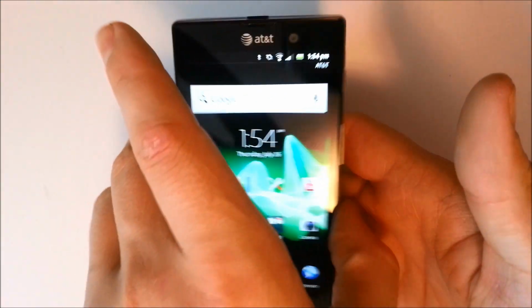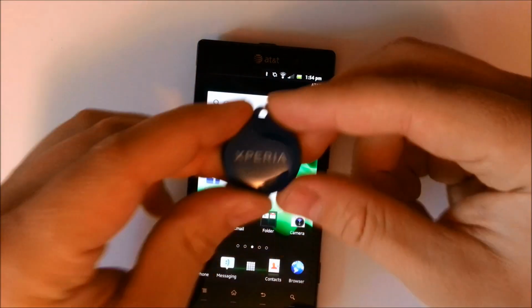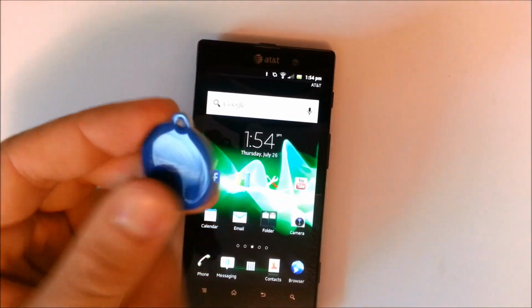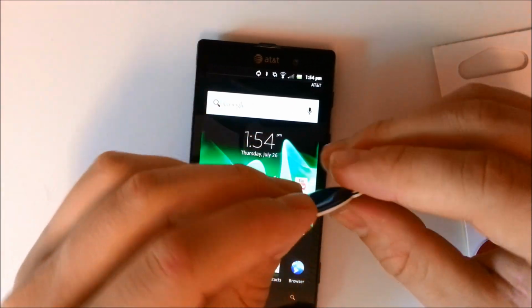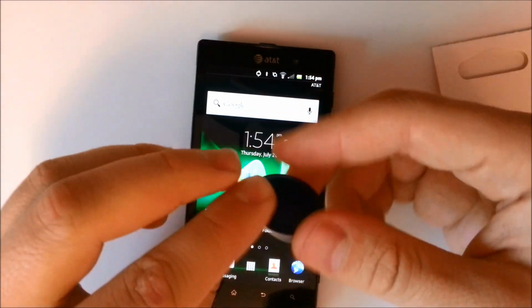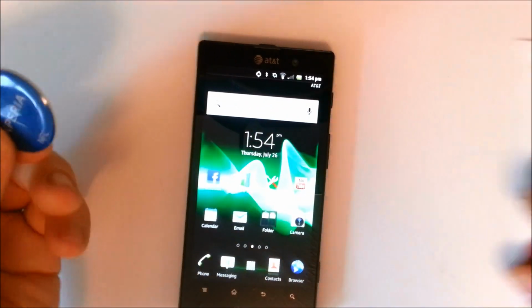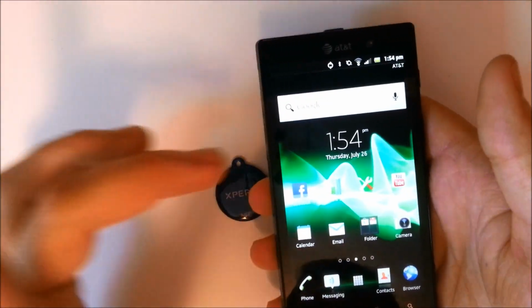Another great feature of the Xperia Ion is the fact that Sony has included NFC, and we've got our Xperia Smart Tags on deck. Now, these are great. They're actually pretty built well compared to other smart tags or other NFC tags. They're hard plastic, and they can hang on things, and they just work really nice. So this phone comes with the Smart Tag application, and with NFC enabled from the settings menu in the wireless settings, we can go ahead and just tap.